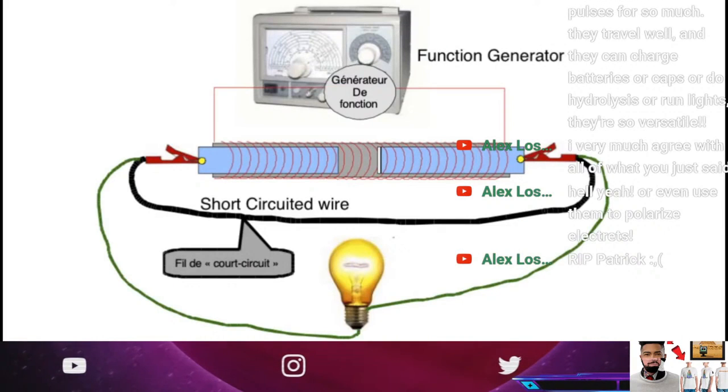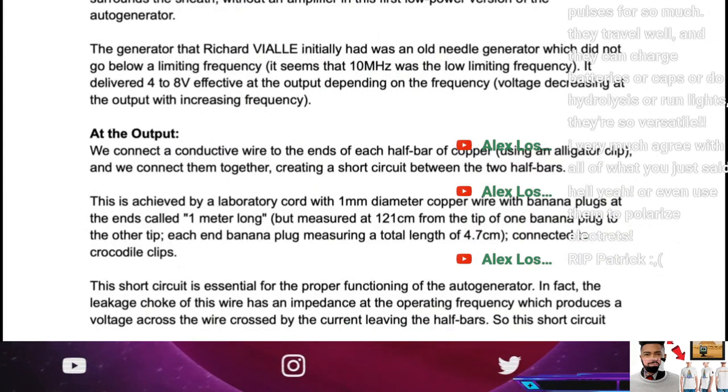At the input, a function generator is connected directly to the two ends of the winding wire which surrounds the sheath, without an amplifier in this first low-power version of the auto generator. The generator that Richard Biley initially had was an old needle generator which did not go below a limiting frequency. It seems that 10 MHz was the low limiting frequency. It delivered 4 to 8 V effective at the output depending on the frequency, voltage decreasing at the output with increasing frequency.